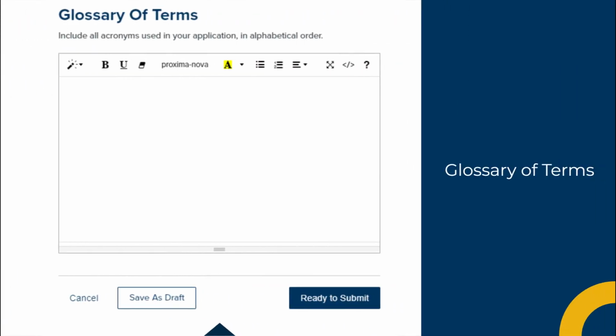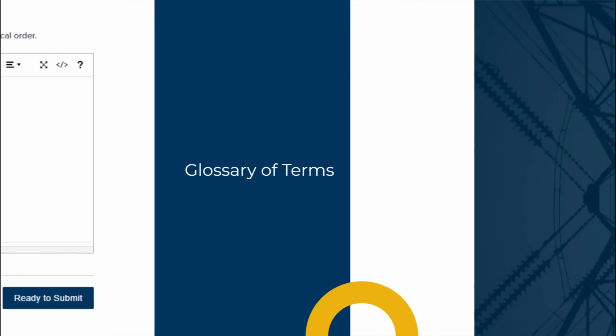Similarly, with any acronyms or abbreviations in any section of the application, they have to be here in alphabetical order. Again, it's a reference point for your assessor and your interviewer to refer to. So make sure, like checking your punctuation, that before your application is submitted, you check for any acronyms or any abbreviations in any section of the application and that they are present here in alphabetical order.